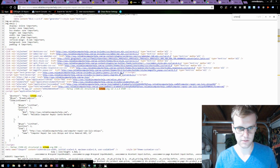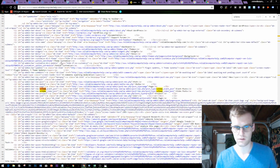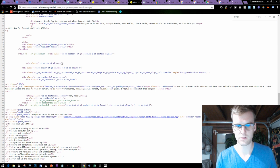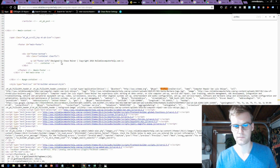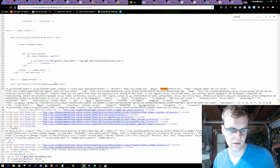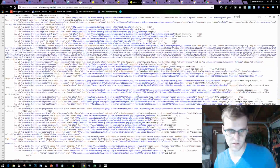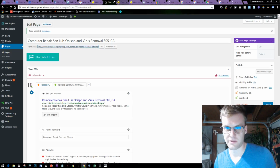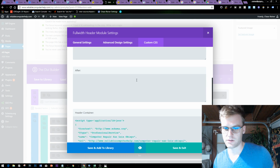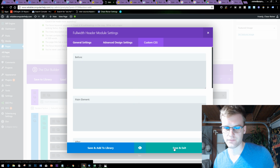So there's the breadcrumbs. Whoops, where'd that go? So let's try professional. There it is, right there. But I don't think it actually went before the end head tag. So I think this actually went in the footer. It's frustrating. So yeah, I mean the code went in, but it didn't go into the right spot. So I'm gonna grab that, save.